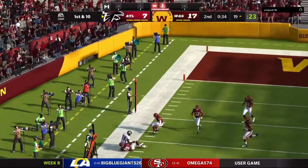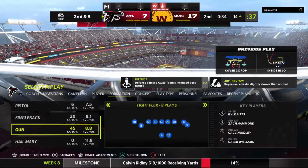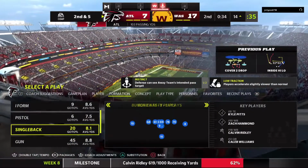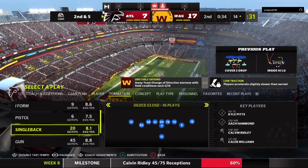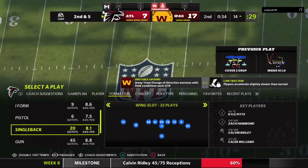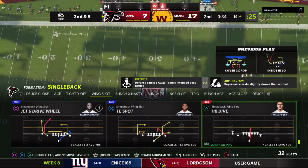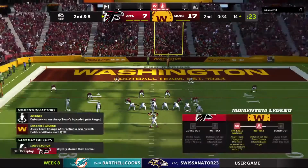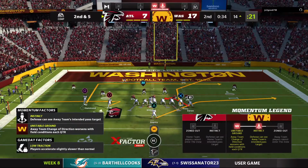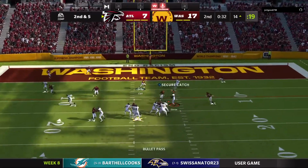And it's complete right back to Ridley. And able to get this down inside the 15, either the 13 or 14 before he's out of bounds. 5 yards on the catch there, brings up 2nd down. They'll look to throw again.